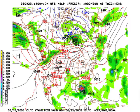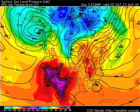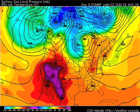Now, remember, this is just model output. But let's see what the European does with it. All right, let's go through the European. This is Thursday. It's got the thing just east of Jacksonville, much like the GFS. Friday, it moves it northwest up into Georgia. Saturday, it moves the thing due west into southeast Alabama, down around Auburn, Opelika, Columbus, Georgia, Phenix City.